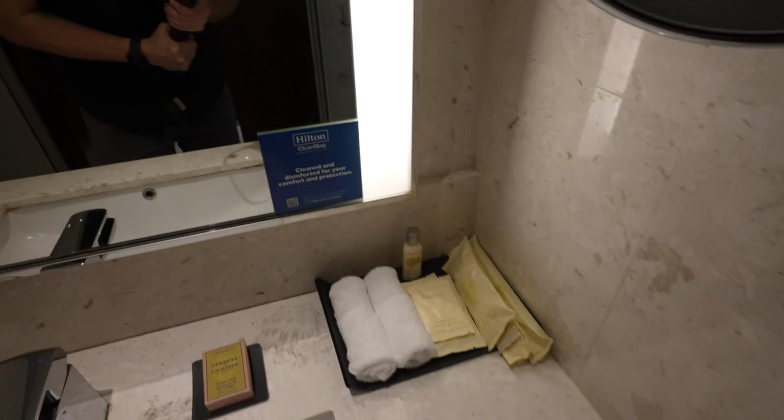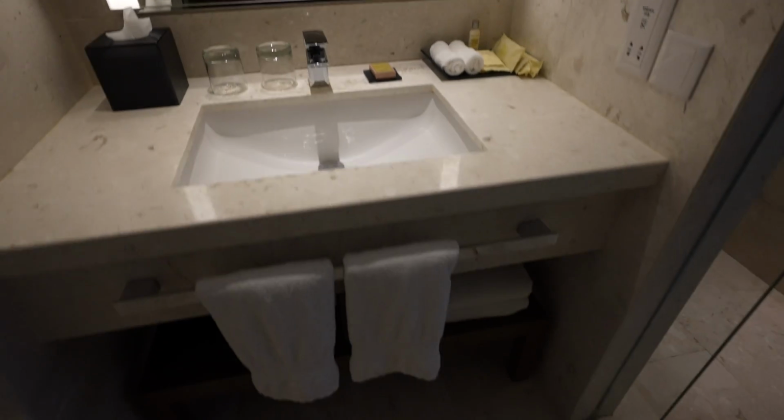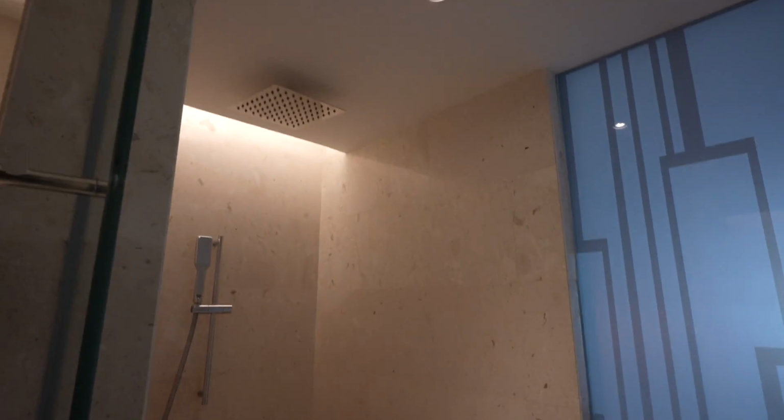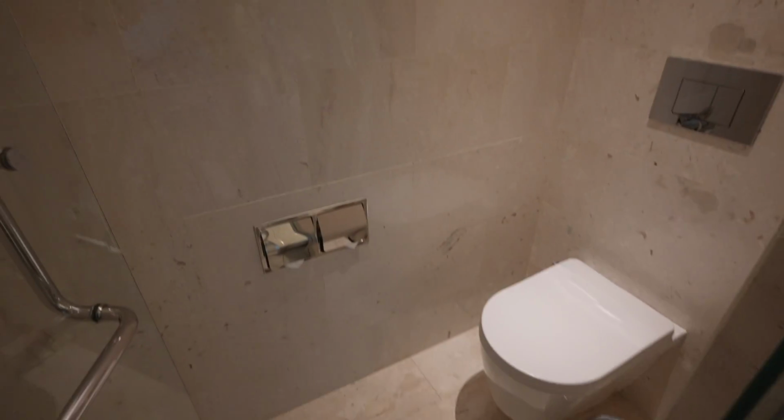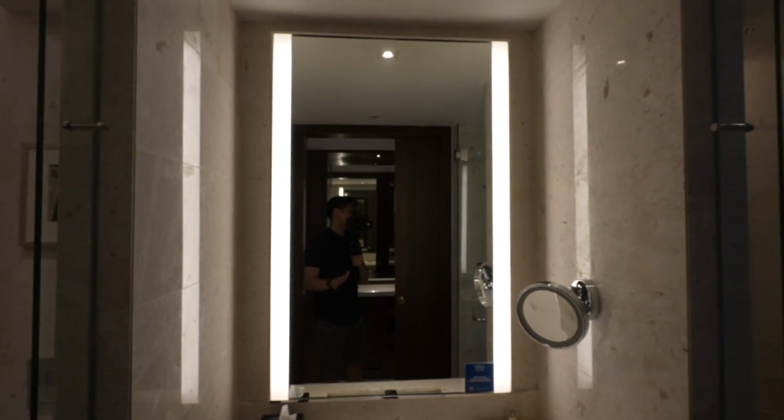We've got all the nice amenities, Crabtree and Evelyn, towels. On the right side is the shower. So that means the left side is the toilet. I like it when it's separated. Really easy, really spacious and really nice.